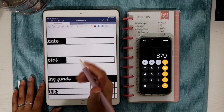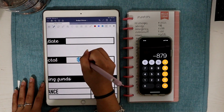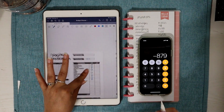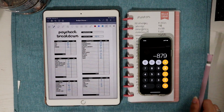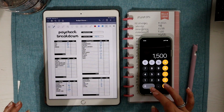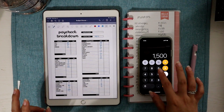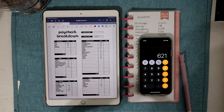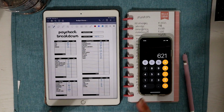$879 this week. So I'm going to go ahead and fill that in up at the top so that we know how much we are stuffing. So $879. Out of the $1,500 I spent, or I'm going to be using $879, which means $621 of that money will still just be in my buffer, which is a really good amount.